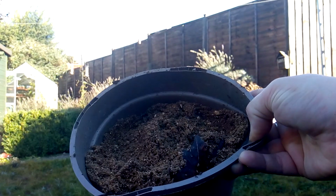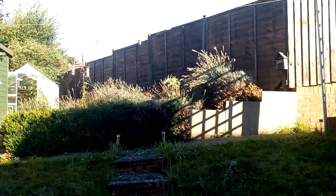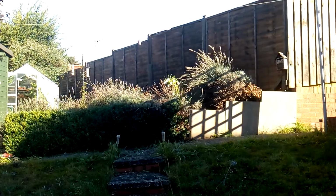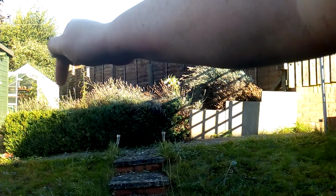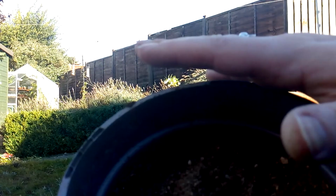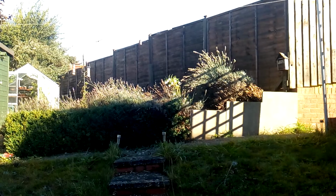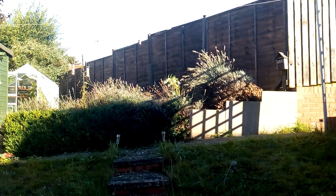This is a mix of sharp sand and grit, because what's just fallen over there, I'm going to be putting a lavender behind there. And lavender are drought lovers, so you want something that's got a lot of drainage. So that is going in the hole, along with the lavender.